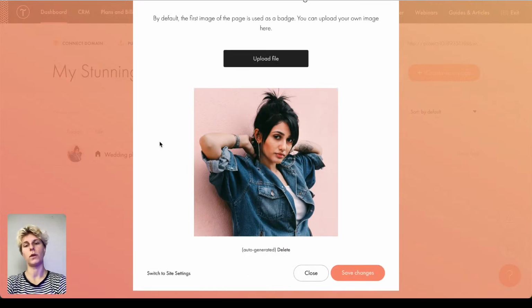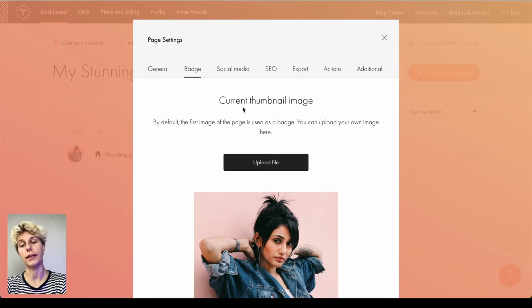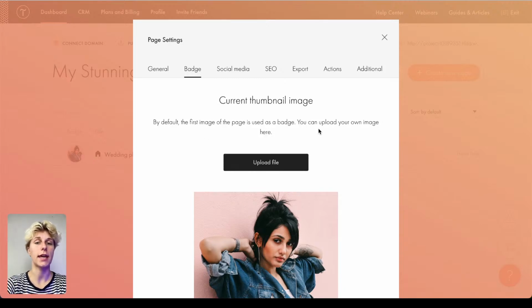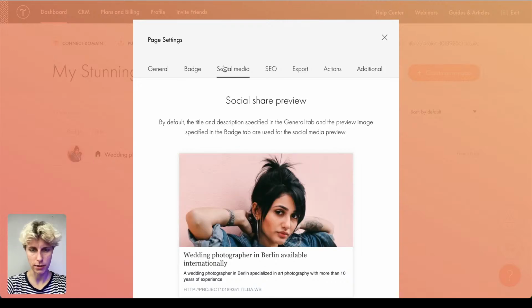You can see that the first image was the profile image, not the image from the cover page. So it's a very random way of choosing your badge, and I don't recommend doing this. I do recommend, on the contrary, to upload your file that you want to use. That will be horizontal in the right proportions to be used for the social media preview. But just for you to know, in case you don't have one and you publish the page, the very first image that Tilda will consider available will be used as a thumbnail image or a badge. And voila, that's the social preview now.